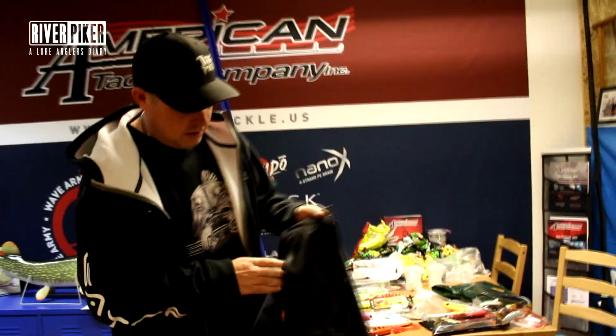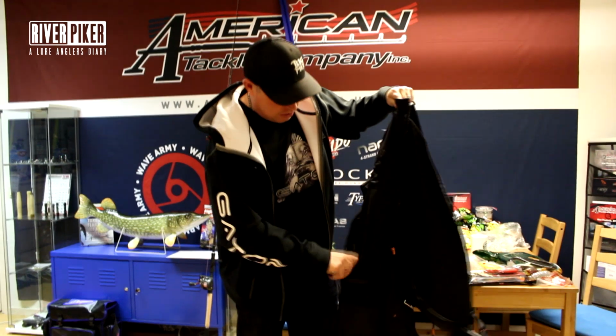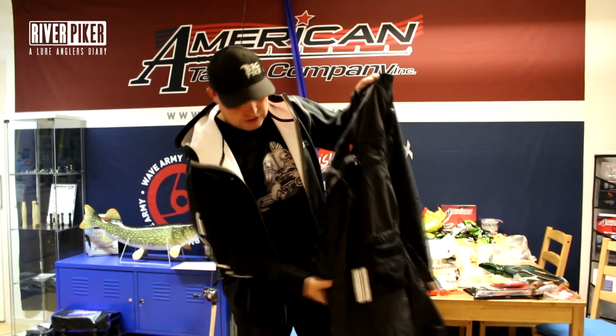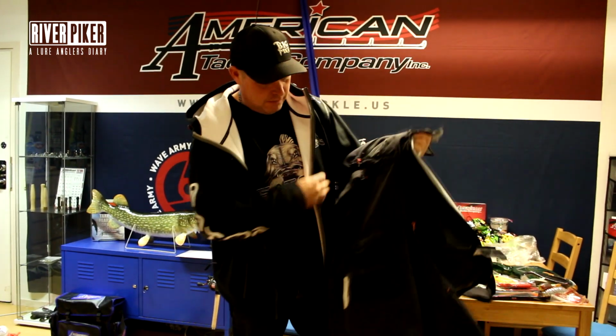We'll be out on it. Yeah, we'll be out with this tomorrow. This is the first day of fishing tomorrow. But it's just nuts, you know, reflective strips and stuff. It's all like a little bit of neoprene, so it's all breathable. So that's your outer pants.